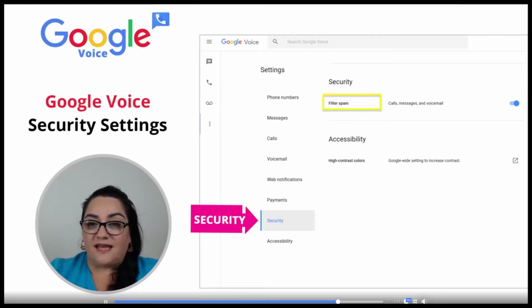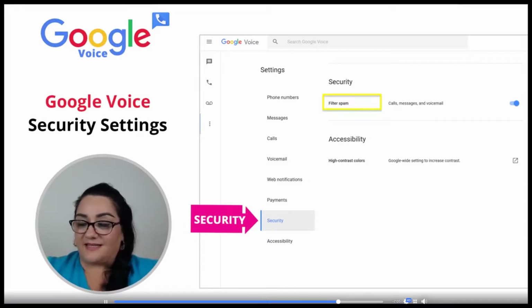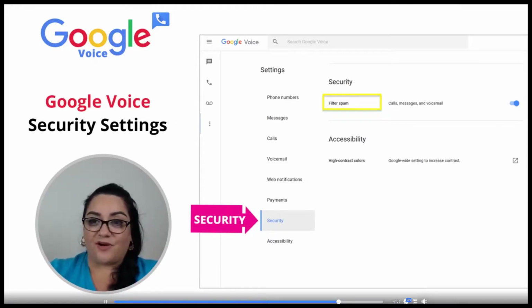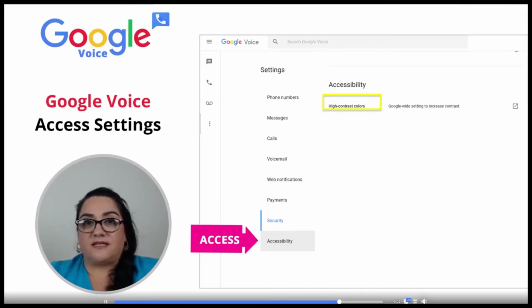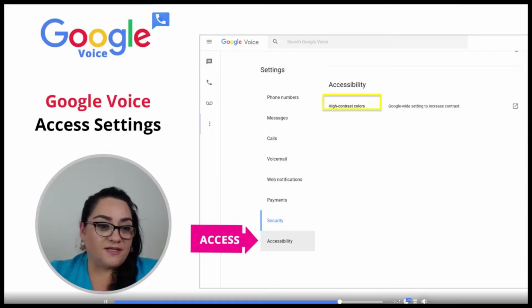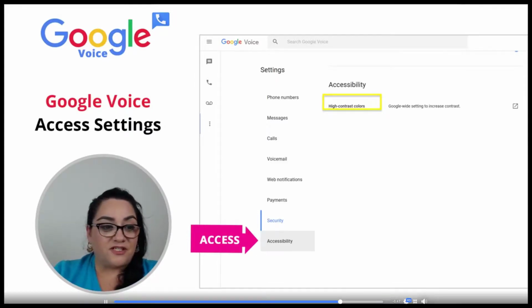You can take a look at that. Whenever you get a phone number that is unsolicited, you can go ahead and mark it as a spam number. And then settings access just sets up the contrast of the app so it's easier to read. So that's how you set up all these features.